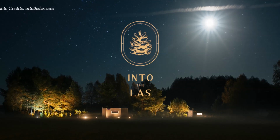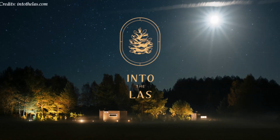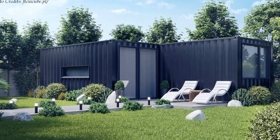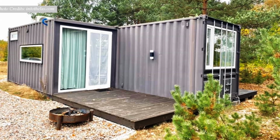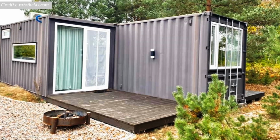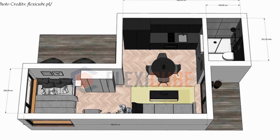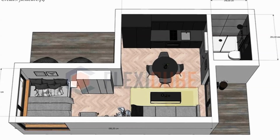Welcome back. Into the Laws are two luxurious boutique houses made from shipping containers based on the Flexicube's F30 home model. Each tiny house is made from two 20-foot containers. The two containers are placed side by side and sheared horizontally to create 30 square meters of habitable space with a big outdoor terrace at the front and a private yard.